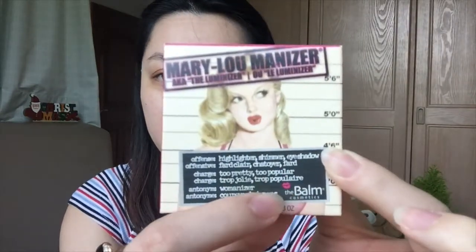Anyway, I got some essentials that I need since they were on discount. I really needed a highlighter, so I got this highlighter from The Balm Cosmetics. It looks like this.